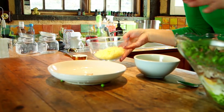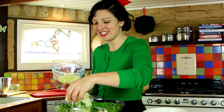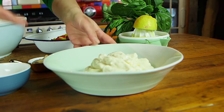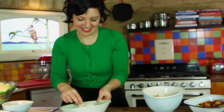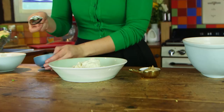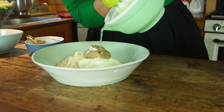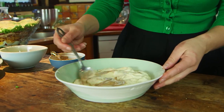So this is where the salad starts getting a little indulgent. I've got some grated tasty cheese. Now it's time to make the salad dressing. So I've got some whole egg mayonnaise, a little sour cream, some French mustard, and some lemon juice. Just stir that all together.